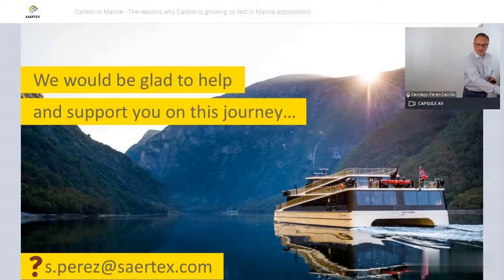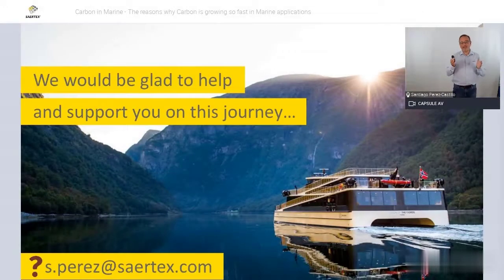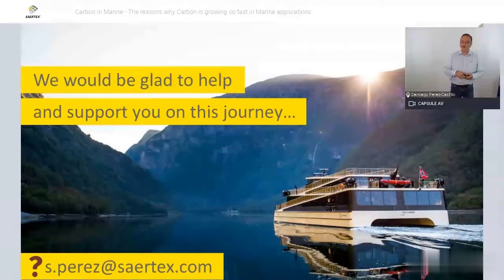How about thermoplastics? For the time being, thermoplastic is not being used so intensively from our experience. It could be that some others have other experiences, but it is not being so intensively used in the marine industry, or at least not for the main parts, like the hull and some decks. It is more perhaps dedicated to some internal or decoration parts.